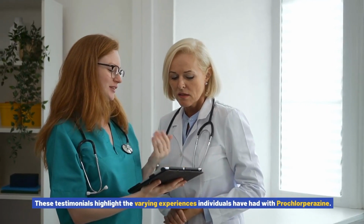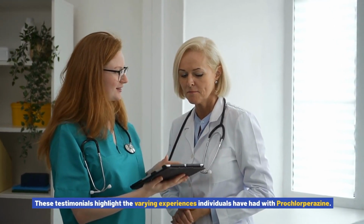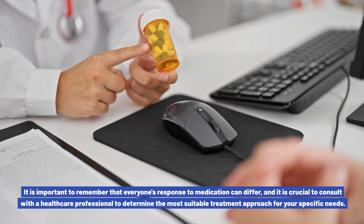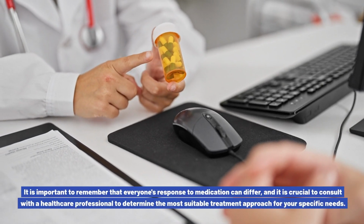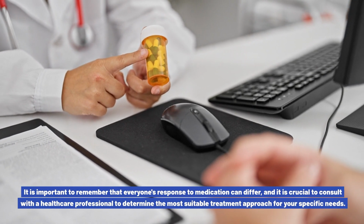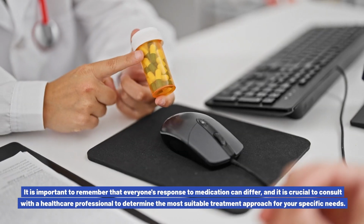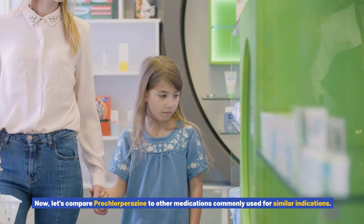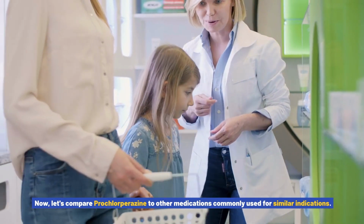These testimonials highlight the varying experiences individuals have had with prochlorperazine. It is important to remember that everyone's response to medication can differ, and it is crucial to consult with a healthcare professional to determine the most suitable treatment approach for your specific needs. Now, let's compare prochlorperazine to other medications commonly used for similar indications.